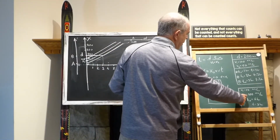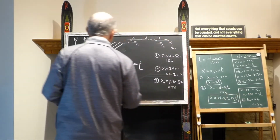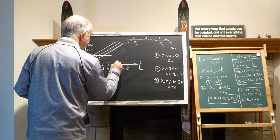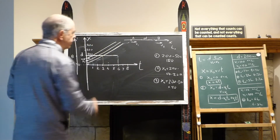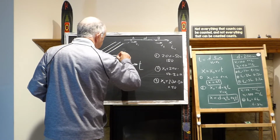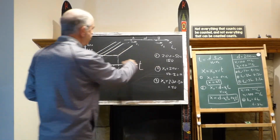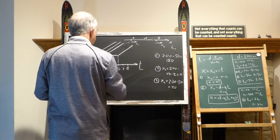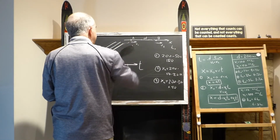In this case, V2 is 100, and we're staying for 6 hours. So for 6 hours we will be staying here, and this would be this, and then the graph will go up not at the same slope as I wrote before. V2 now becomes 100, so it goes twice as steep, something like this.